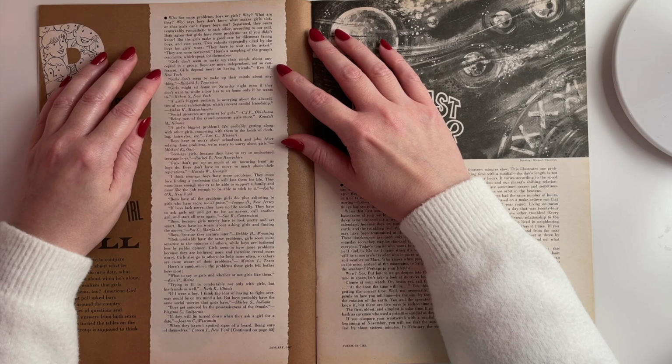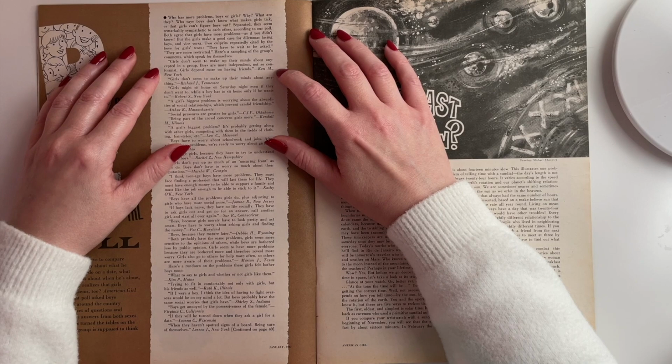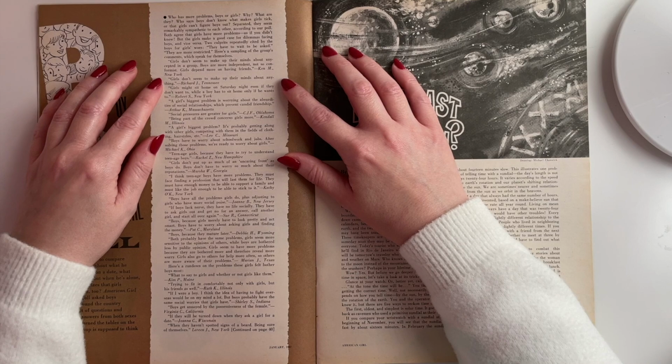Ken M. from New York says, girls don't seem to make up their minds about... I think there might be a typo in this first one, but I'll read it to you as is. Girls don't seem to make up their minds about any accepted in a group. Boys are more independent, not so conformist. Girls depend more on having friends, says Ken M. from New York. Richard J. from Tennessee says, girls don't seem to make up their minds about anything.